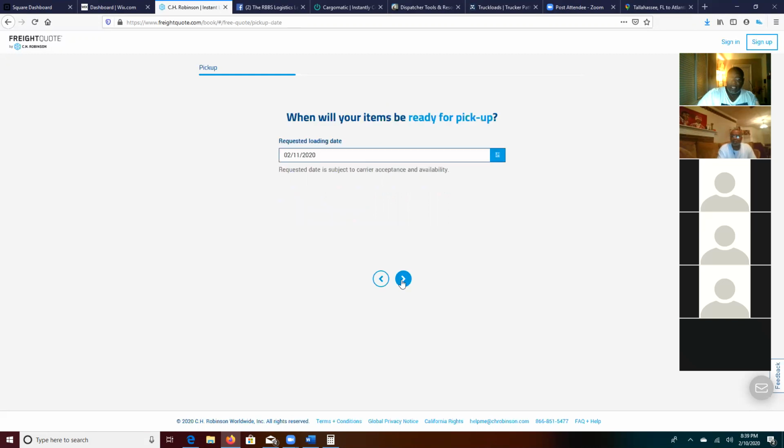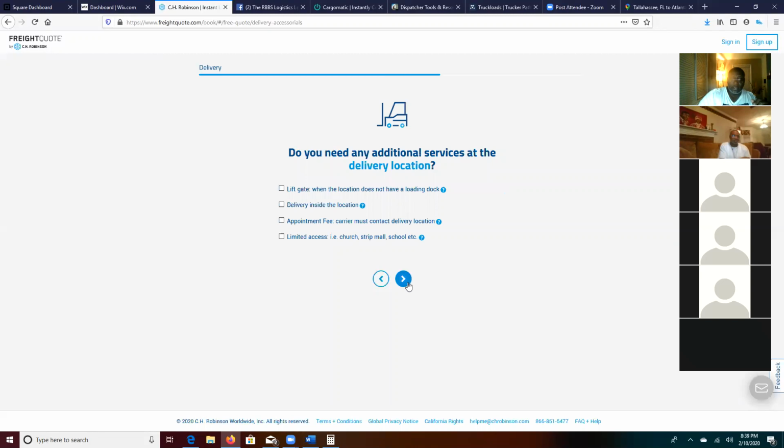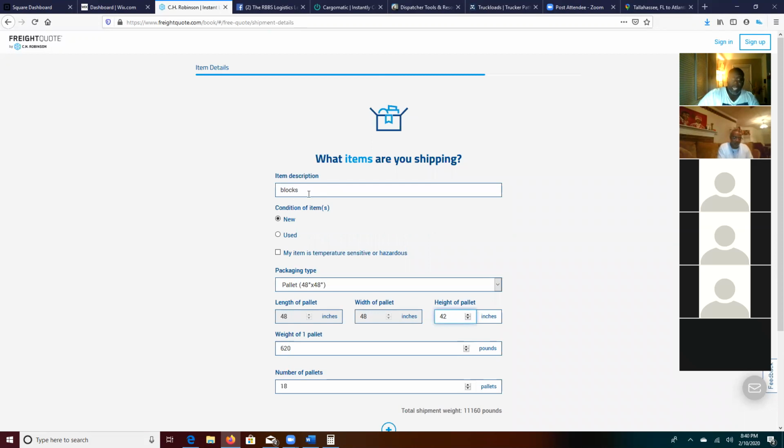Okay, continue that right there. Requested load date. You can put down your requested load date. Leave it at that. City or postal code, Atlanta, Georgia, where it's going. Do you need any additional service? Again, lift gate. Type of pickup, so you need a lift gate. I always put in blocks, but you can change that to whatever you want. Condition of item, used. Item is temperature sensitive if you have a freezer or a refrigerator.